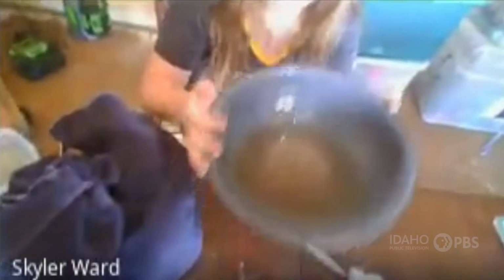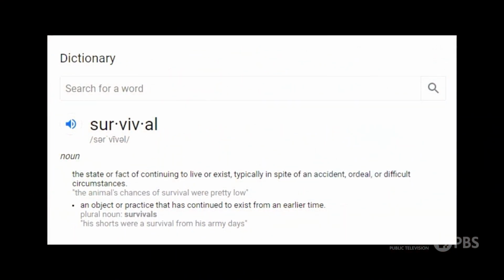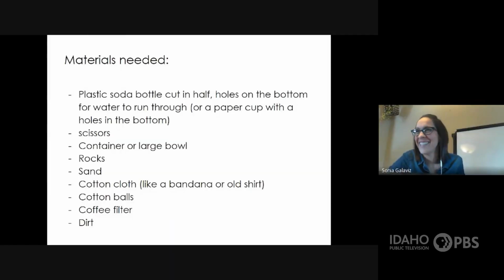Wait, I wonder what happened if I drank it. Tyler. Don't do that at home, boys and girls. Don't drink mud water. Oh, that's how we're recording. Desperate times call for desperate measures.